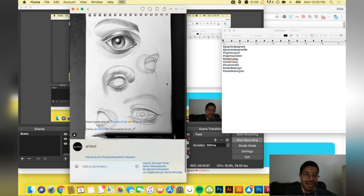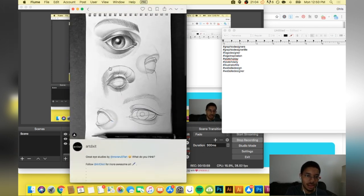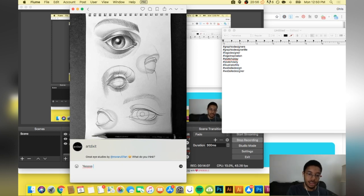Look at these beautiful eyes. I can't draw eyes like this. I'm just going to do a humorous comment. Yes. Eyebrows on fleek. I'm loving the details in this. There's eyebrows on fleek. I'm loving the details in this work. And nice work with the eyes too.